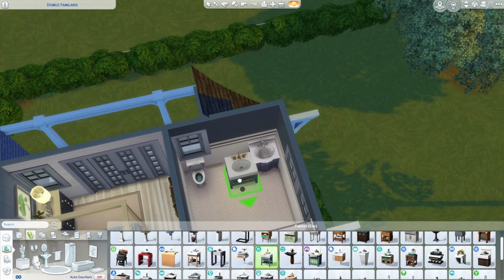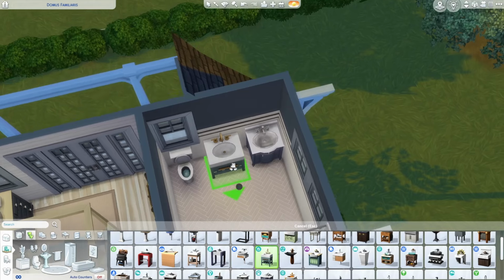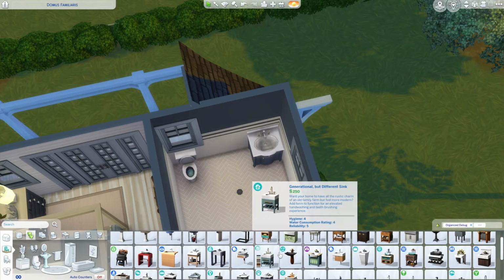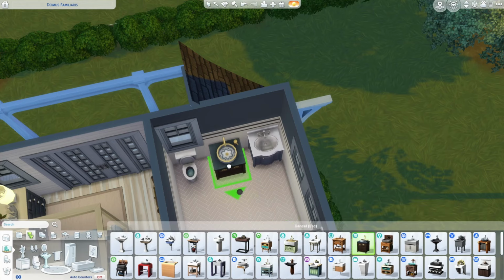This one from Growing Together is pretty nice. It's more on the modern side, but it has enough classic elements that I think it could work pretty well in the space. Apologize again for the camera. The color options are a little limited, so it depends on what your finishing choices are going to be. And this one from For Rent as well, I feel like has some really good potential depending on what specific direction you're going with the style.